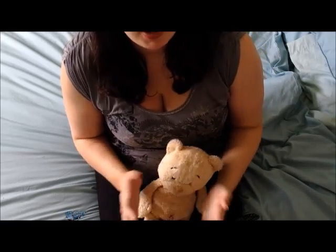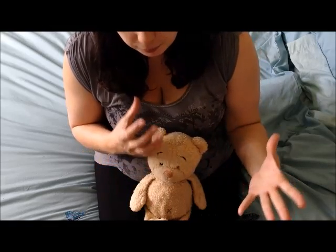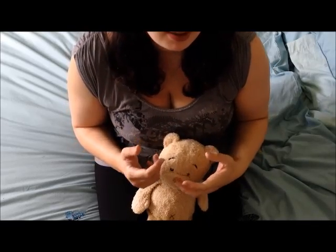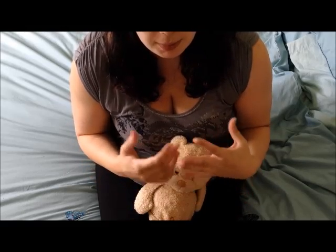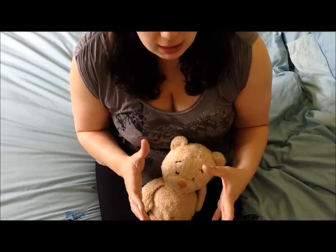So today I'm going to show you a method for taking your baby from being bottle fed to being breastfed. This is a very unconventional method. It's one that I devised. I'm sure there may be other people out there who have done something similar, so it will be different to what your midwives or your health visitors have told you to do. However, I've used it a couple of times.